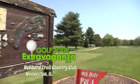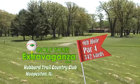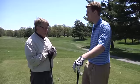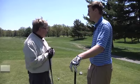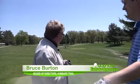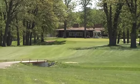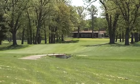Out at the 9th hole at Hubbard Trail Country Club, it's a 350-yard par 4. Bruce Burton here on the board of directors at Hubbard Trail, going to give us some analysis on this hole. And Bruce, the tee shot gives you a couple different options. Exactly. If you're a big hitter and you have a low handicap like Matt here is, he has the option of hitting a big high cut and going down the boulevard of trees toward the green, or straight over the trees and try to hit the green on the drive.